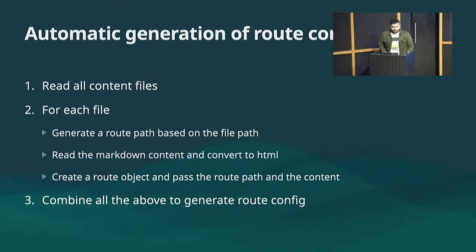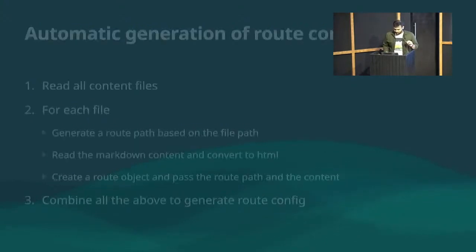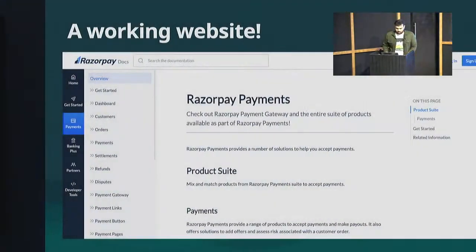So number one, basically go through all the content, figure out all the files that are there. Now for each file, based on its nested path, we are going to generate a path where it will be rendered on our website. Once we have this path ready, what we do is from the content file, we read all the Markdown content. We already have our Markdown based parsers that we talked about earlier. We use them, generate HTML, and we return that as a route object. I think code will be much better here. So let me just quickly show some code.